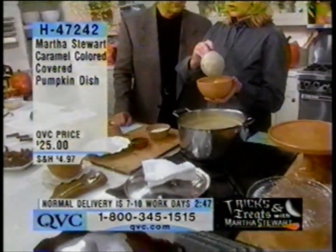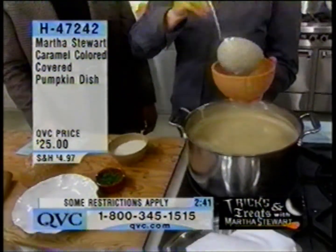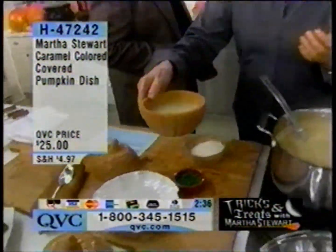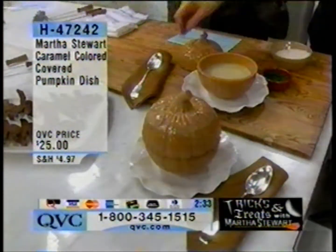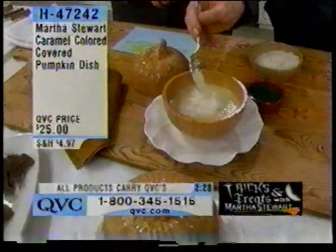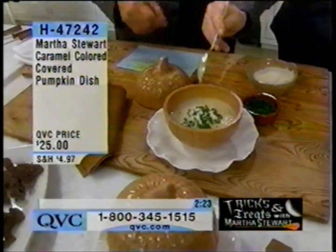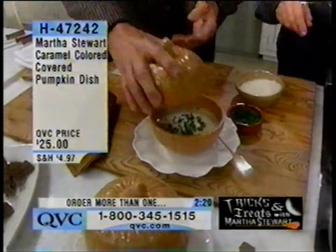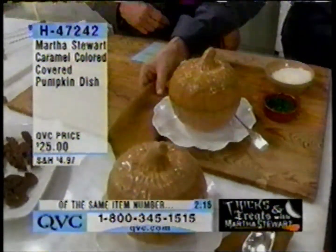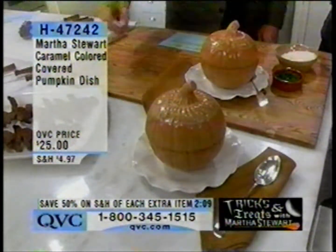What kind of soup did you make? Oh, this is a hearty garlic puree soup. My favorite. It is so tasty. And that is one of the recipes that you will find inside that Martha Stewart book that we have on the show tonight, our Halloween book. And then you can just sprinkle this with a little bit of Parmesan cheese and a little bit of finely chopped chives. And what's great about this dish is it keeps it hot until you're ready to sit down at the table. I just think it's a charming presentation, and useful for fall dinners, Halloween dinners.